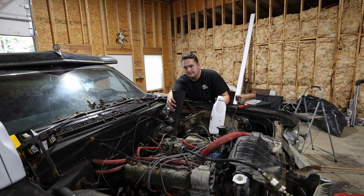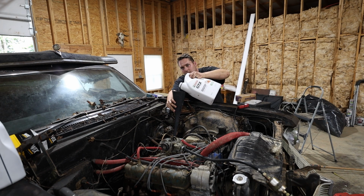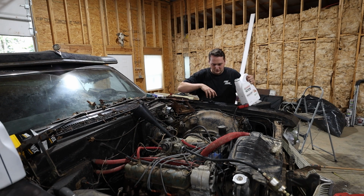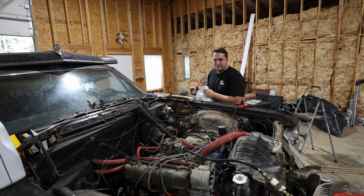Now I could have tried it before I filled it up with oil. I'm just scared of running it dry because to me it looks like this engine does not have a lot of miles on it. And any second that it doesn't have any oil in a bearing or something like that, I'm just worried that something could be a problem. So I'll eat 40 bucks worth of oil change to not have to worry about a bearing getting spun if I gotta drop the pan again.